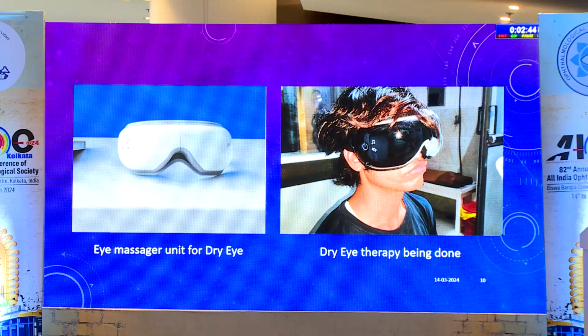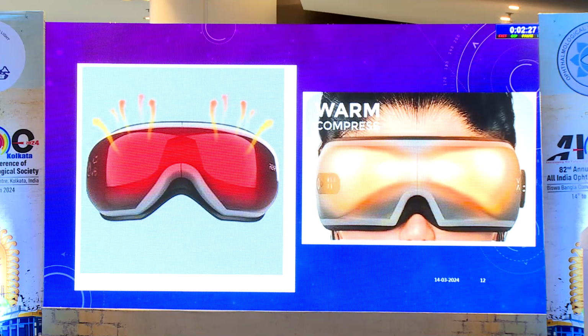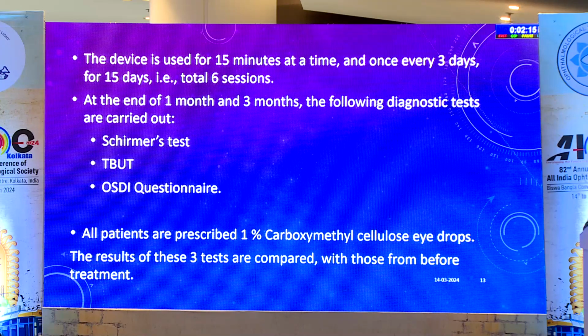This is the eyelid massager which I am talking about, and this is a patient undergoing the therapy. This massager maintains a temperature of around 104 to 107 degrees Fahrenheit, approximately 39 to 42 degrees Celsius. It has various massage points, compressing the eyelids so that meibomian expression is done and the meibomian gland blockage is reduced. The device is used for 15 minutes at a time, once every 3 days for 15 days, a total of 6 sessions.